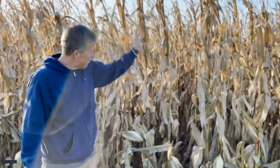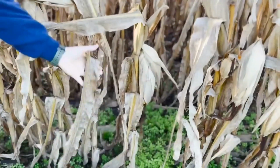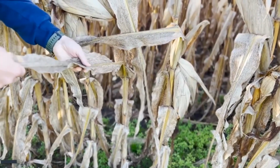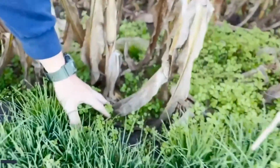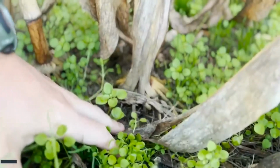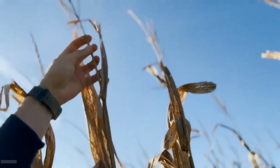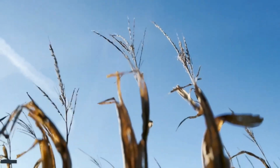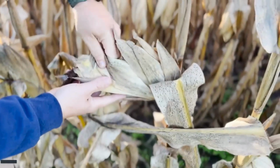So let me explain some of the parts of the plant. You have the stalk or the stem. These are the leaves. Like I said, during the summertime, these would be really lush and green. And down here you have the roots, or what we call the brace roots, and there's roots under the ground. That's what takes up the nutrients out of the ground to help make it a healthy corn plant. Up here is the tassel. This is what pollinates the individual corn seeds on the ear. And you find the ear, and that's what everybody wants to know about, right down here. And these are what's called shucks, and they're what the ear is in.